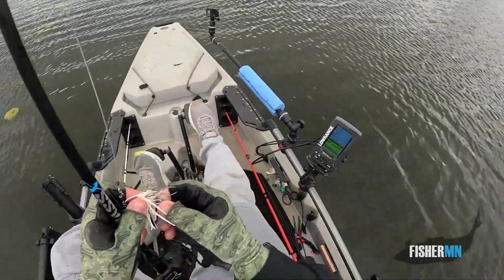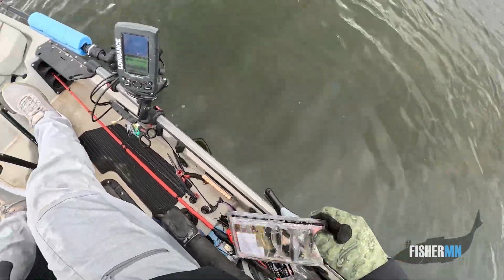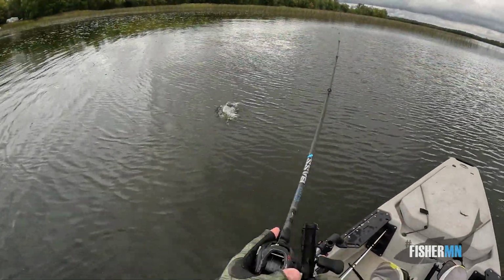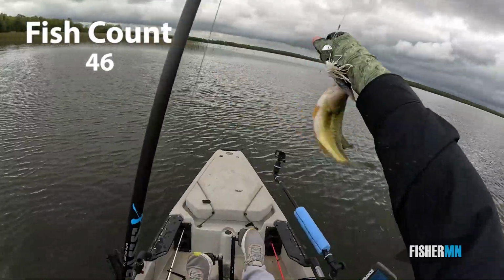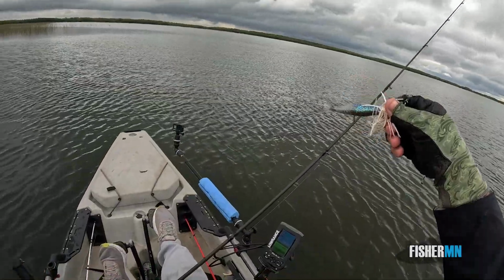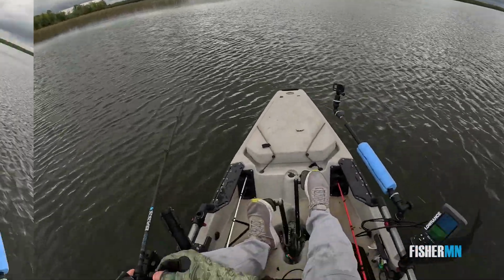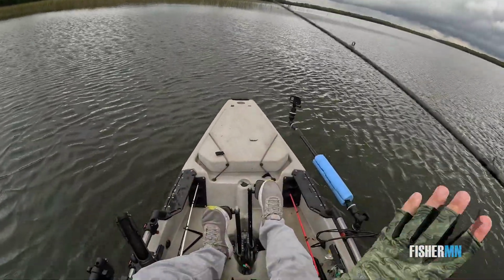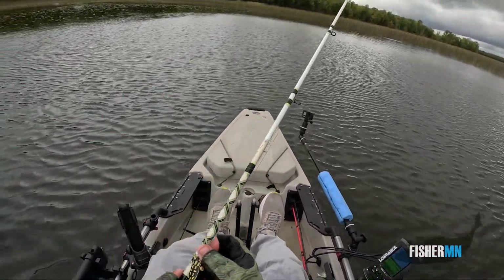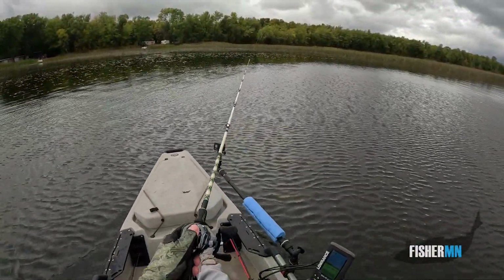All right. And on this side, I'm going to put the electric shad back on. Well, there's another fish, but a tiny guy. I was wondering if those 4-inch tails were too big, but I don't think you can ever go too big when bass are hungry. All right, we're gonna get to some more prime spots here. However, let's dip in here with our frog, fish this side of the former lily pad field.